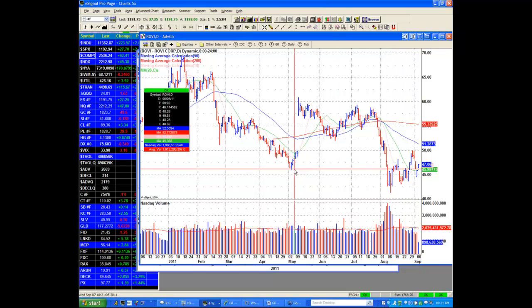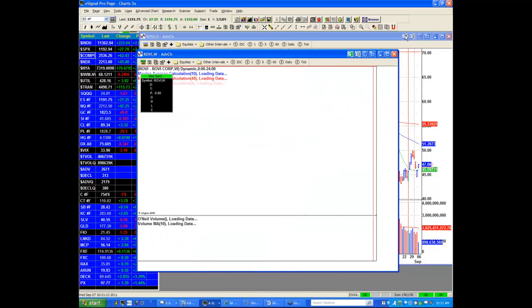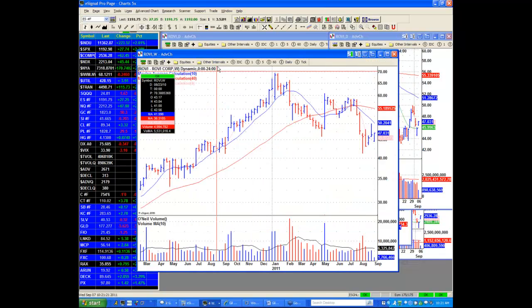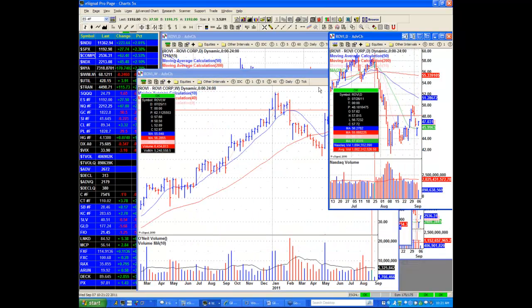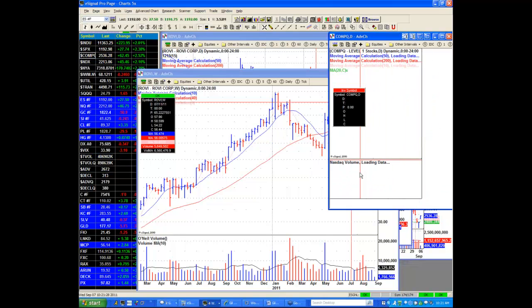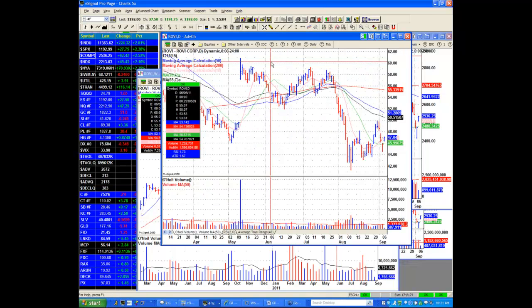I think Rovi possibly could be a weaker name. It's coming up in this area. I've been watching this. Actually, I'm using the wrong charts again. You can see I have one chart over here, this is just for the NASDAQ composite. You have to specifically put the NASDAQ volume on the chart layout to get it on there.